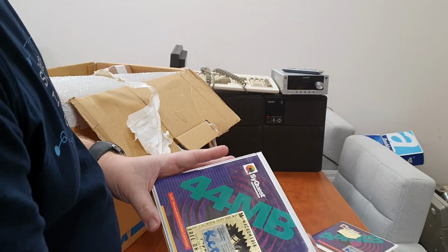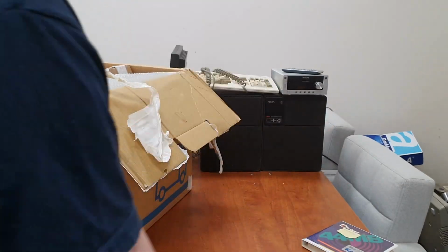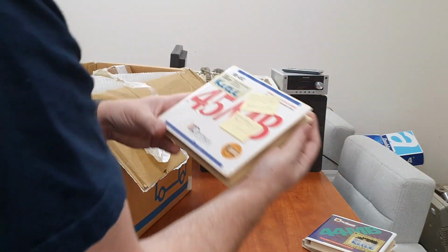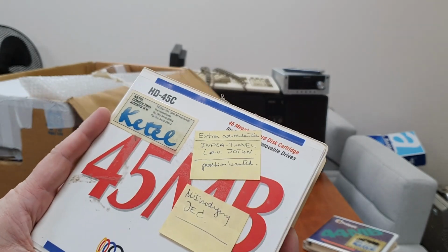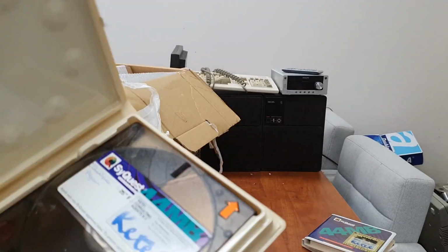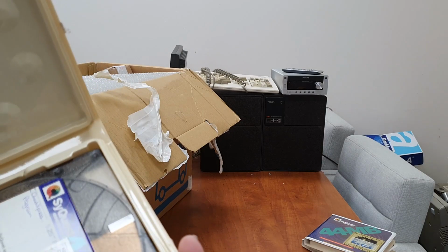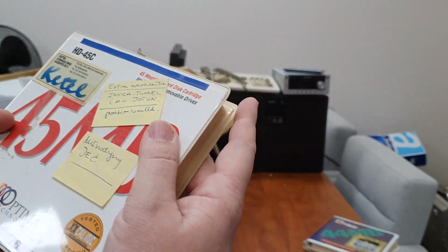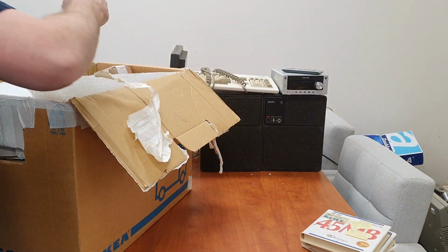Here's another one, 44 megabytes, fonts apparently. And some kind of Optima drive with some QuarkXPress. It looks like the same SyQuest drive, as you can see over here. So it's mostly SyQuest drives so far.